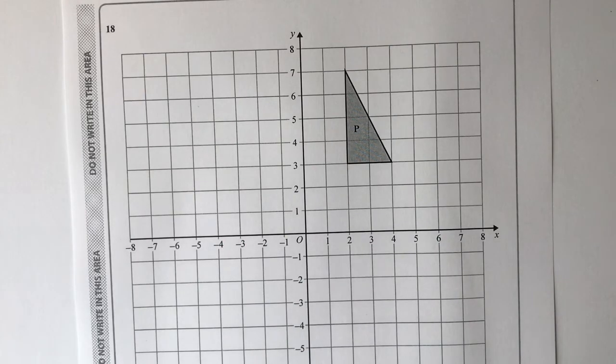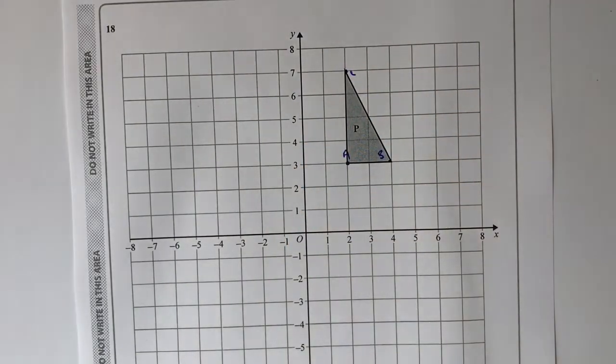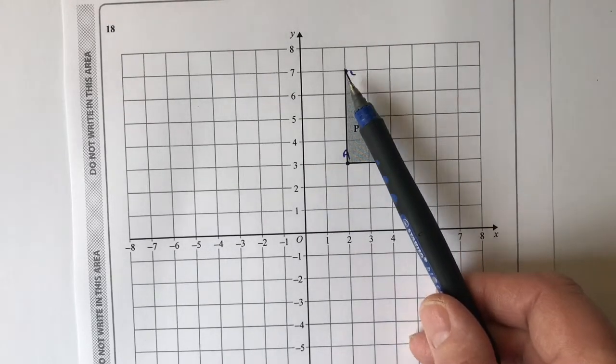Question 18. In this particular question, we've got to enlarge shape P by a scale factor of -1/2. Well, the easiest way for me, I think, is to use vectors, because essentially what we're saying is that we've got 3 points. The official maths word for this is vertex. So we've got 3 corners, one of which I'm going to call A, and then I've got B, and then I've got C, and each of those have got coordinates. So the coordinate for A is going to be (2, 3), the coordinate for B is going to be (4, 3), and the coordinate for C is going to be (2, 7).